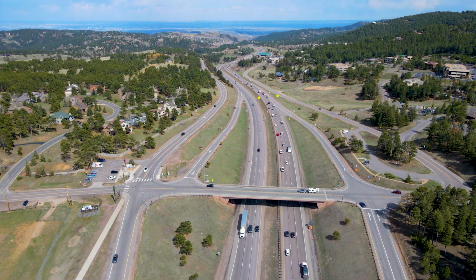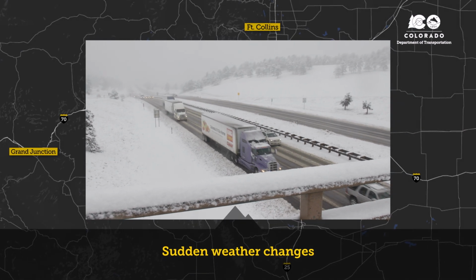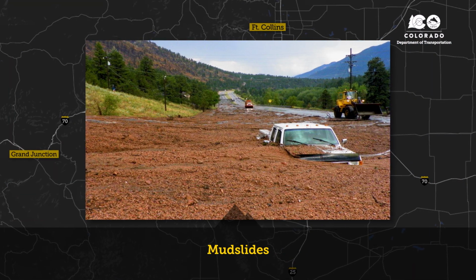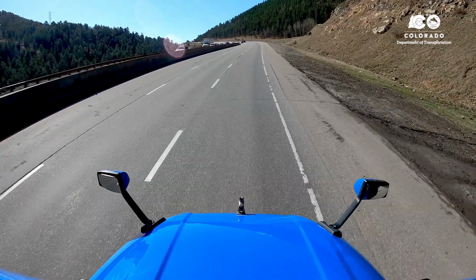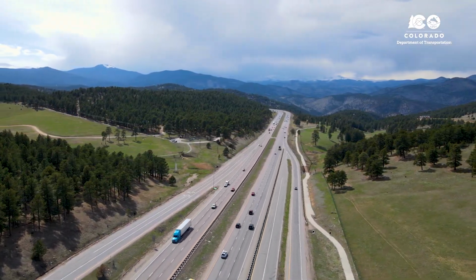Throughout the year, you'll run into a lot of naturally occurring phenomena on the roads, like sudden weather changes, rock slides, mudslides, and wildlife. While those things are all unpredictable and out of our control, one thing drivers can control is to avoid losing their brakes due to overheating.